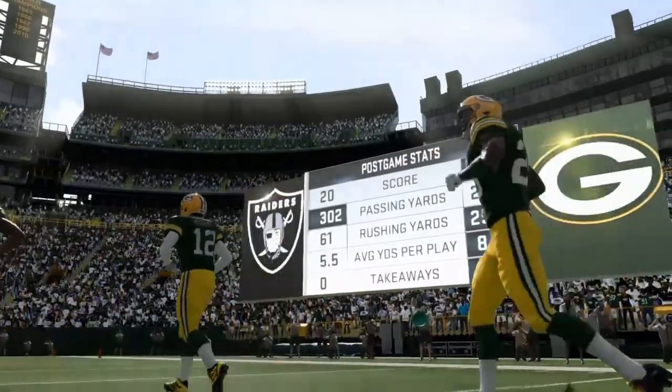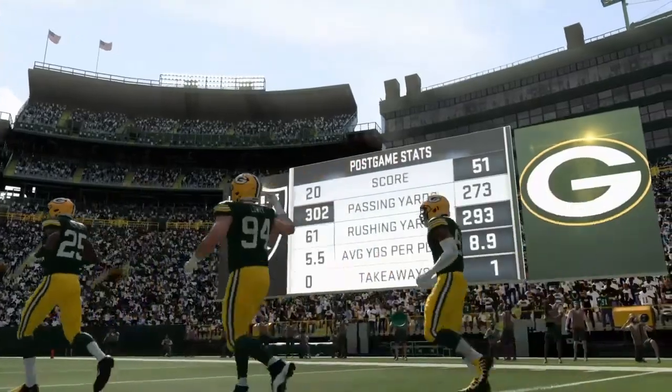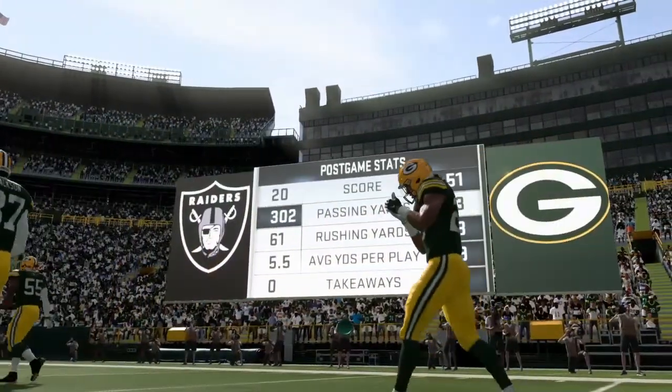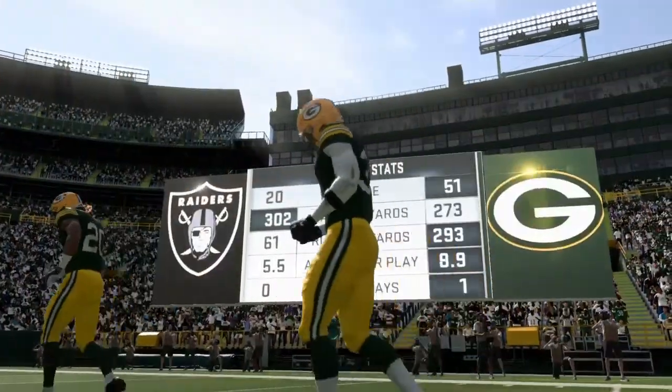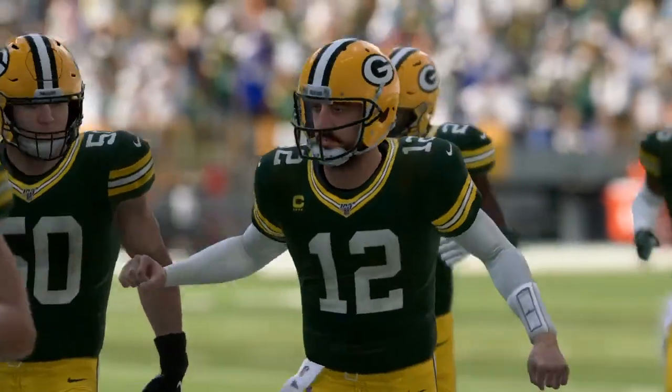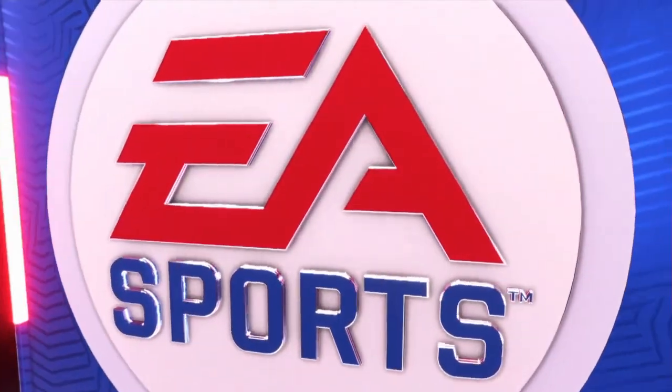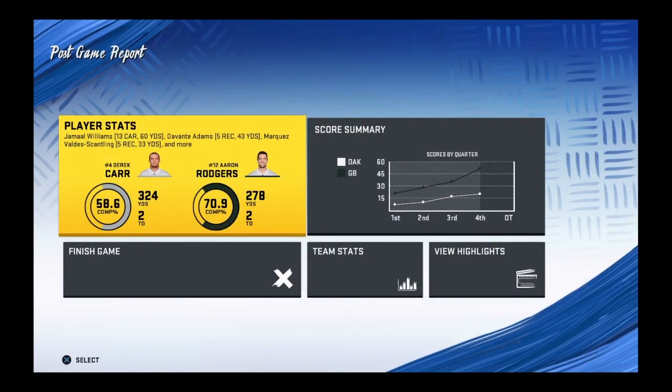So for the Packers, they remain one of the hottest teams out there as the win moves them to 6-1. And they will hit the road next week to take on the Kansas City Chiefs. Meanwhile, for Oakland, the loss here will move them back to 500 at 3-3. And they'll look to regroup next week as they head to Houston to take on the Texans.